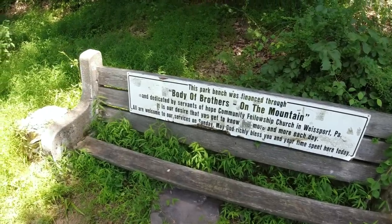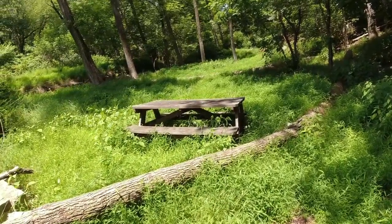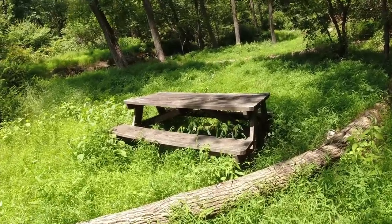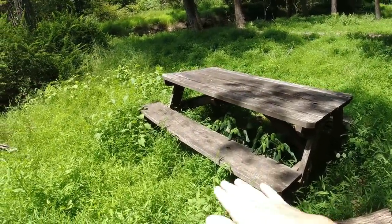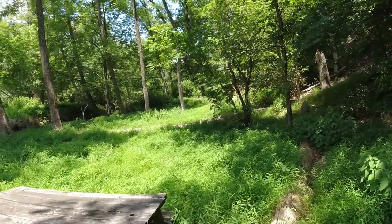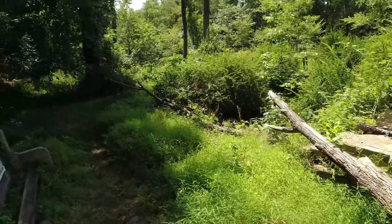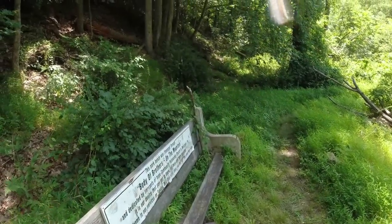Well, it's nice that they at least have this for those who do want to utilize it. And they also do have a picnic table. It'd be a little hard to have a picnic here right now. You can see the grass is nearly as high as the bench. But I'm sure if you come the right time of year, it'd be worthwhile to take a break and enjoy the moment.